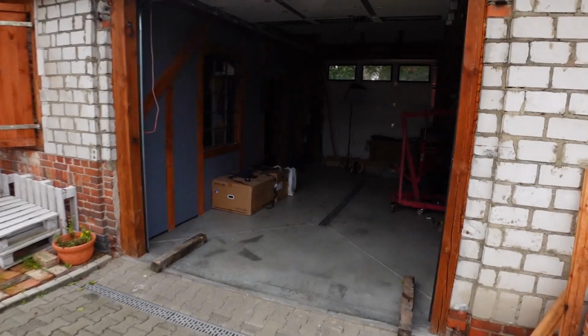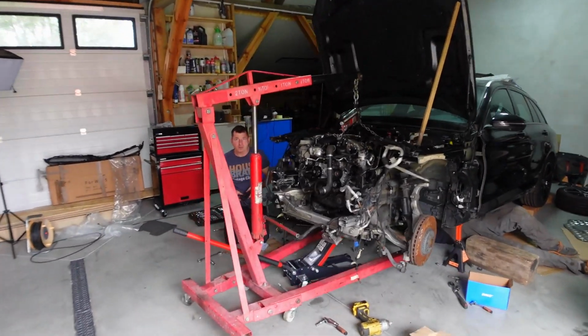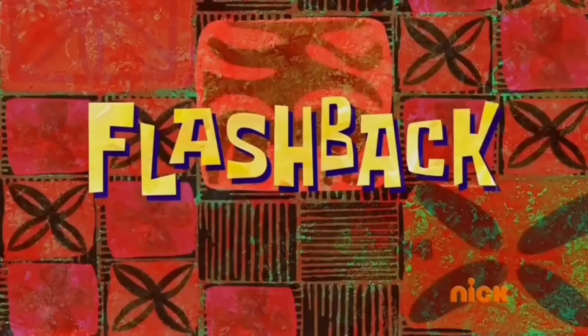Well, seems I've arrived a little bit late because the V12 garage boys are already here. And it looks like they're already doing something, so let's go have a look in the garage as to what they're up to. There they are, look at them. Well, seems that whilst I've been at work, these guys have been very busy getting the engine installed. So it's pretty much in. Flashback.